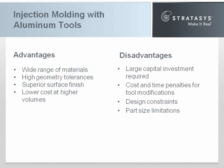So we're going to look at some advantages and disadvantages of aluminum tooling. One of the advantages is you can select a wider range of materials, geometries with higher tolerance specifications, superior surface finish with tooling, and if your volumes are high enough, your unit costs are lower.